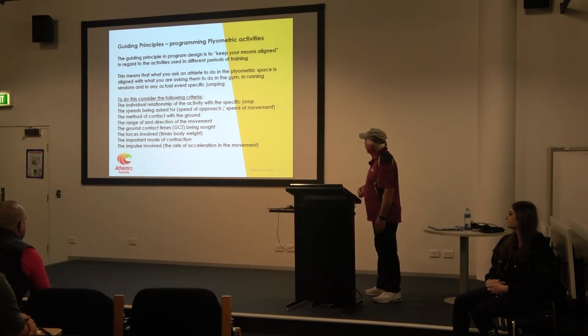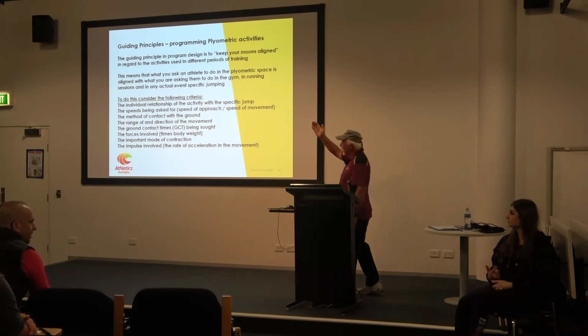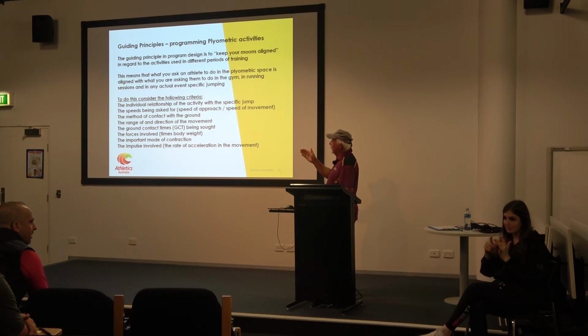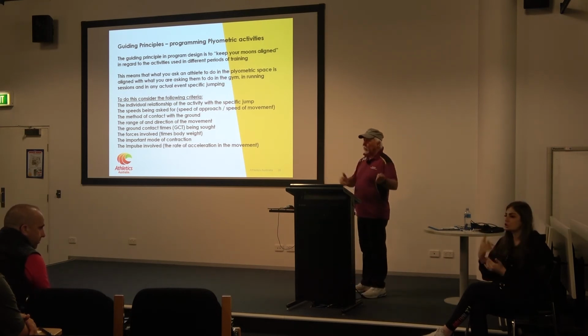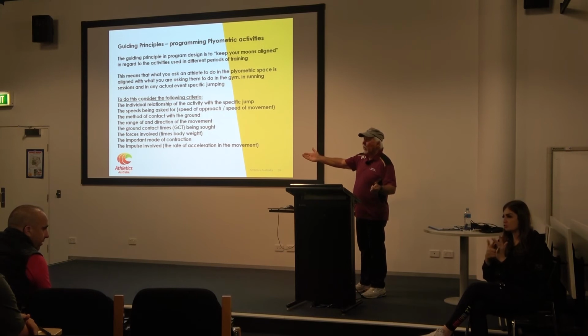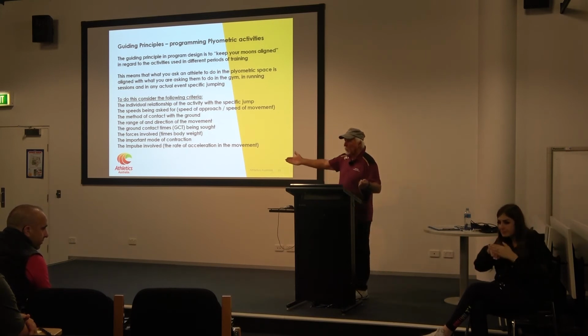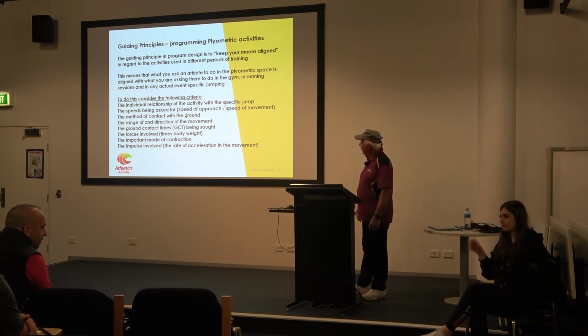Guiding principles in programming: keep your means aligned is a rule that I have. When you ask an athlete to do something in a plyometric space, that's aligned in speed and forces with what you're doing in the gym, what you're doing in running sessions and any actual event jumping. So you're not doing fast plyometrics and double leg squats to bum to the ground in the gym at the same time. You get stuff aligned with what you're doing.